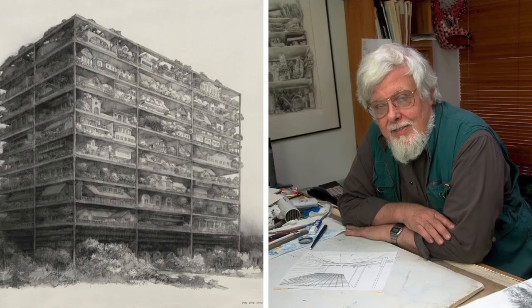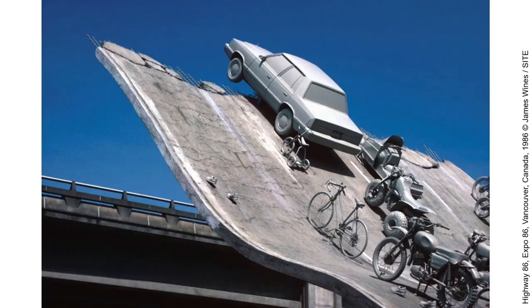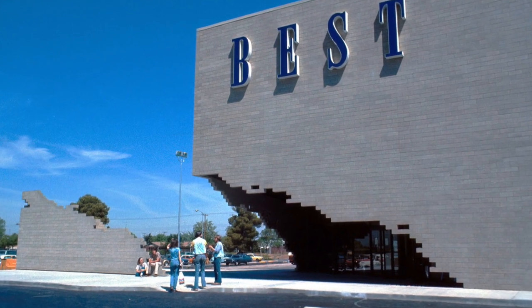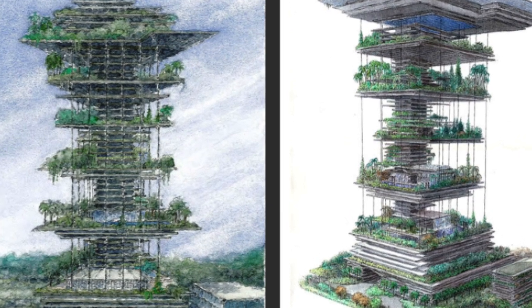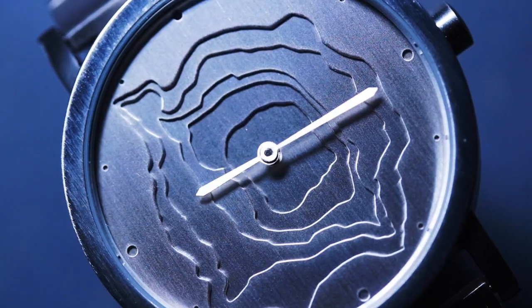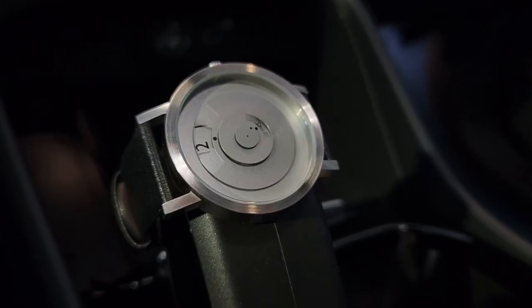Designed by James Wines, who worked as a designer of more than 150 architectural projects, with clients ranging from PepsiCo to Best Products, from cities like Hiroshima and Vienna. James is constantly pushing boundaries and limits to create eye-catching and unique projects that will get you guessing, and this is no exception. Our next piece is called the Reveal.